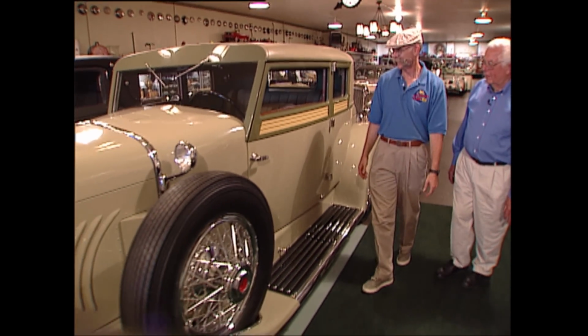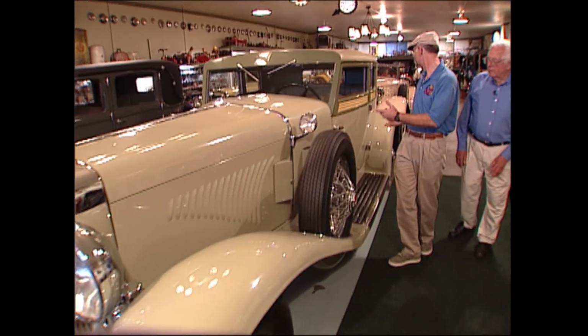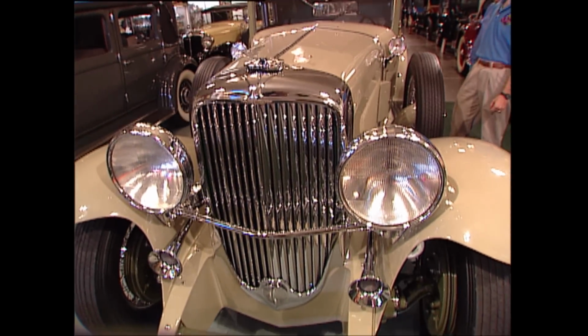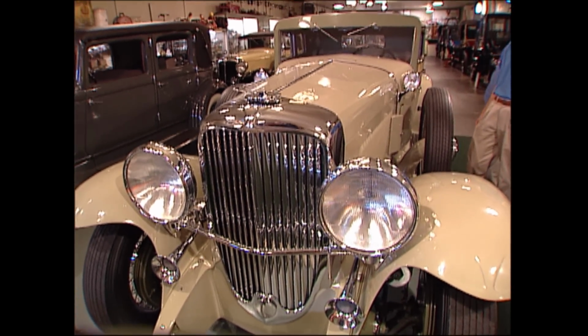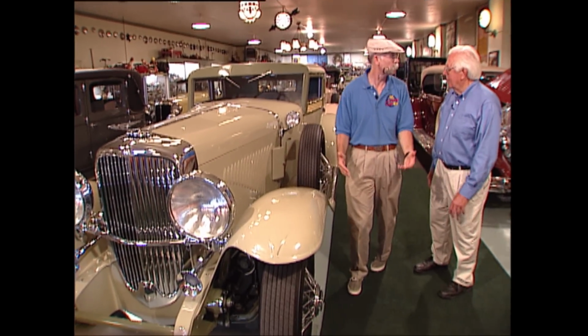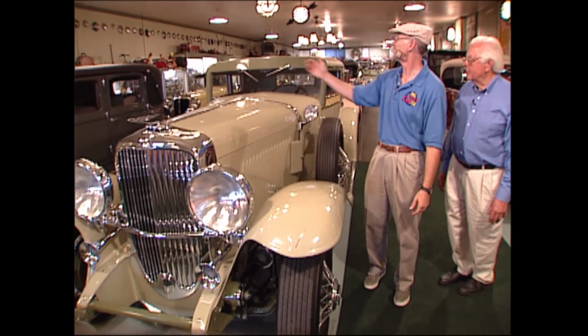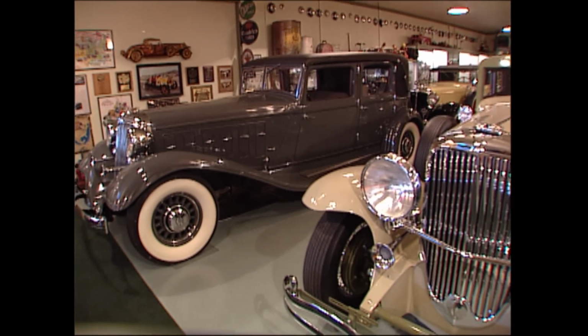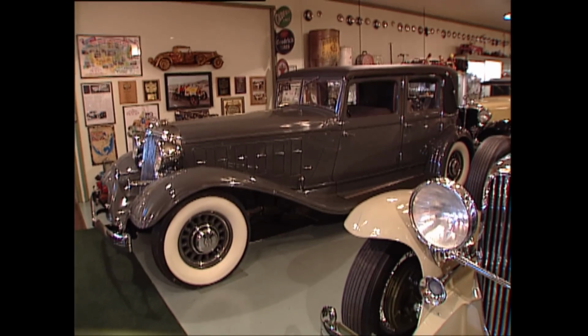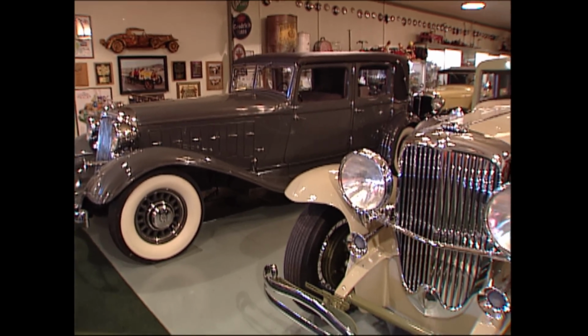Wow. Yeah, it's quite different. Now, what body is this? That's a Judkins Victoria Coupe. They made 2 of these, and they both exist. Beautiful. Again, the color schemes in that era were just so different. Another monster Chrysler over there? Yeah, that's a '33 short coupled sedan. One of a kind. Now, speaking of one of a kind, that's a Curtis, isn't it?